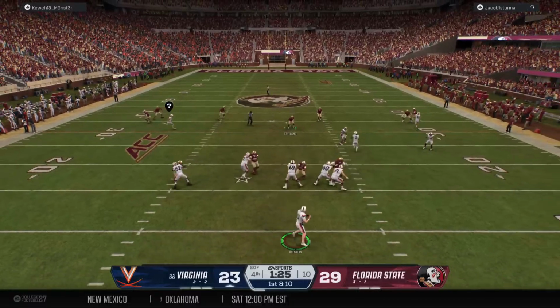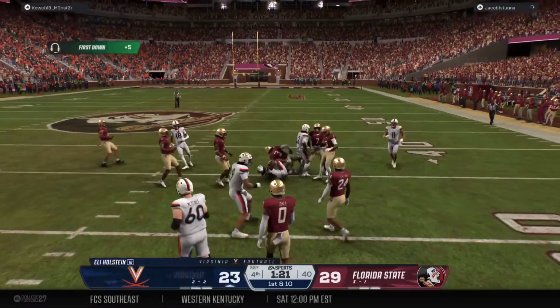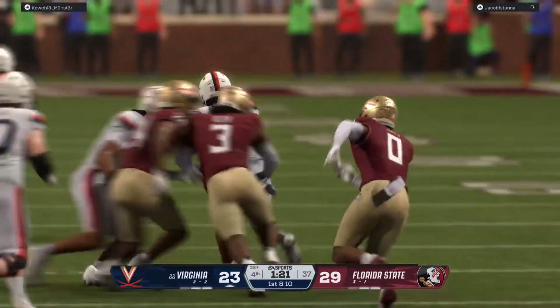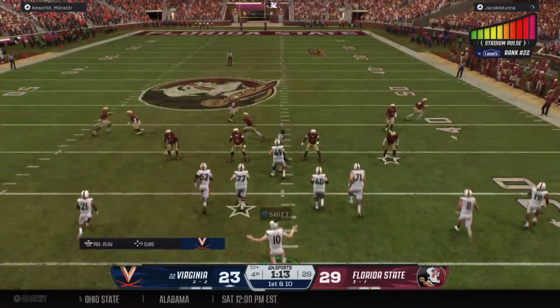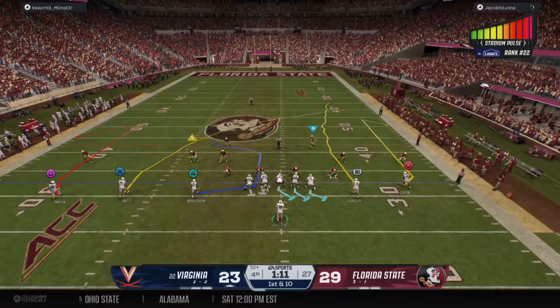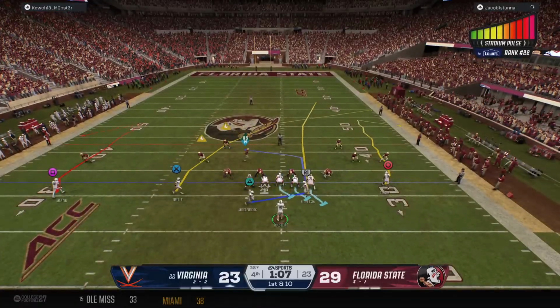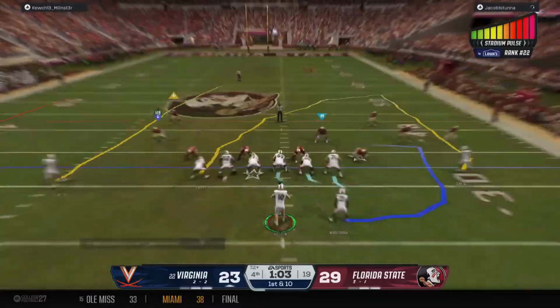Eli Holstein to throw. Firing to the right, complete. That'll be enough for a fresh set of downs. He gets it to the 32. Man, this is really good complementary football so far. You're down in the fourth quarter, your defense has to get a stop. They get it, and I love the first play. We continue the momentum. Nice play on first down. Got to put this drive together. Got to get some points.